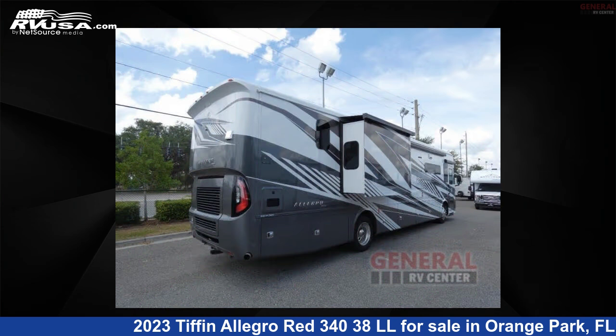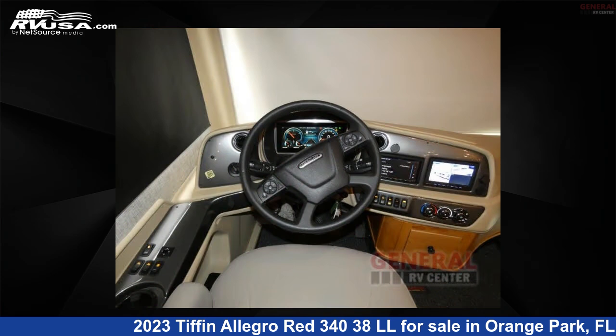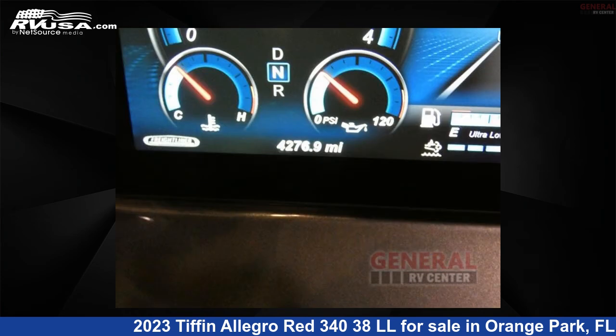This used Tiffin is 39 feet 0 inches in length and features sleeps 5, slide-out, and 70 gallons fresh water capacity. The floor plan layout of this Class A features bath and a half, outdoor entertainment, rear bath.